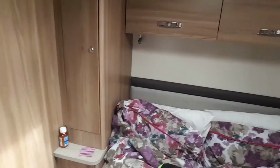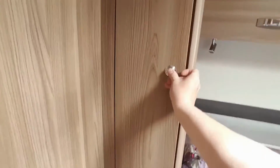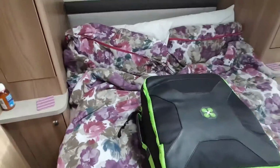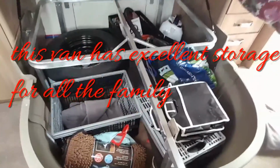So coming round, you have storage above the beds, another good size cupboard there, which is full of my coats, and this one's also a good size cupboard. It's got a shelf in as well, plenty of room. Not forgetting that underneath the bed, if I can do this in one move, ta-da, there's lots of storage.